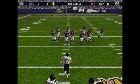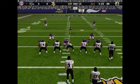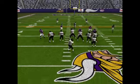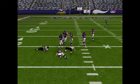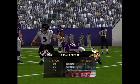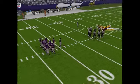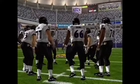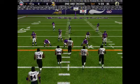First and 10. Ball on the 41-yard line. Nickelback in this time. They'll pass on first down. He's going to run. Number 58 is there on the stop at the 31. So it's his legs and not his arm that picks up yardage here, John. Yeah, he dropped back to pass, saw the coverage downfield, and he decided to take it himself. Second and inches. Ball on the 31-yard line.